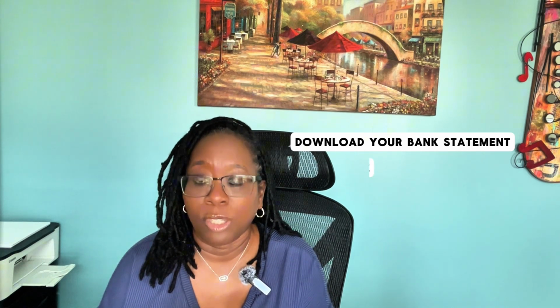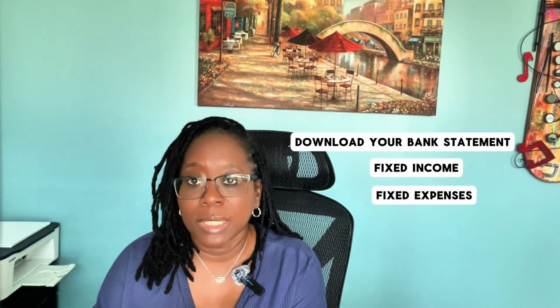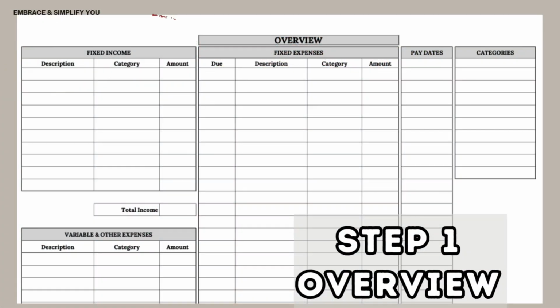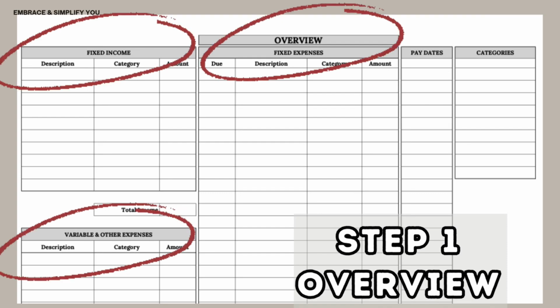Whatever your goal is for your money, it needs to be a goal that aligns with what you are looking to accomplish. You are going to download your bank statements. I suggest that you download the last 3 months of your bank statements. Once you download it, that's what you're going to use to identify your fixed income, your fixed expenses, and your variable expenses. Once you've done that, add your income to your sheet, add your expenses to your sheet.